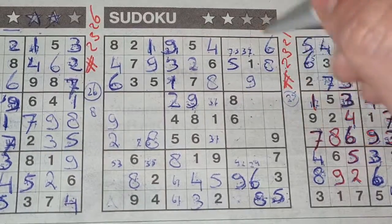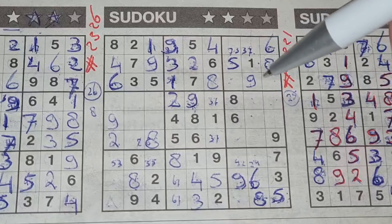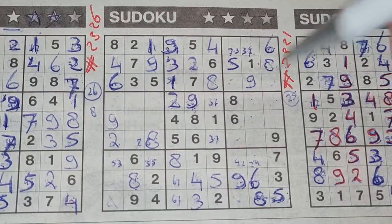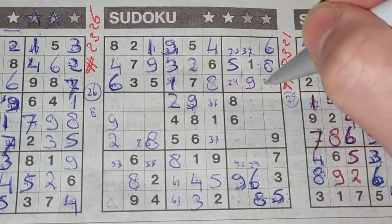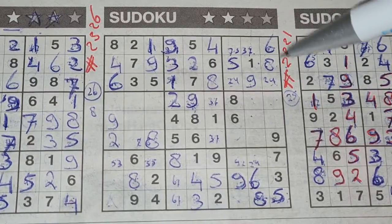2 numbers left in this big square for the numbers 4 and 2. Cannot mark those. Cannot fill this yet. Need to mark them. 2, 4.